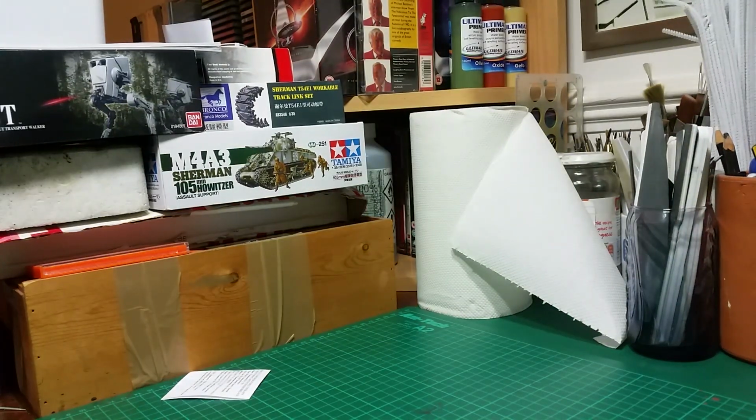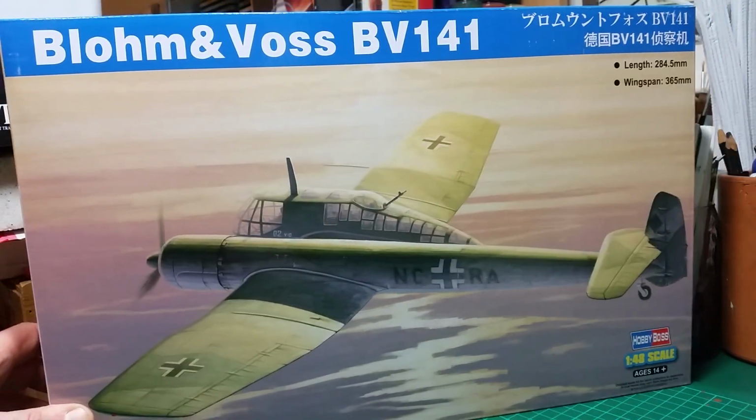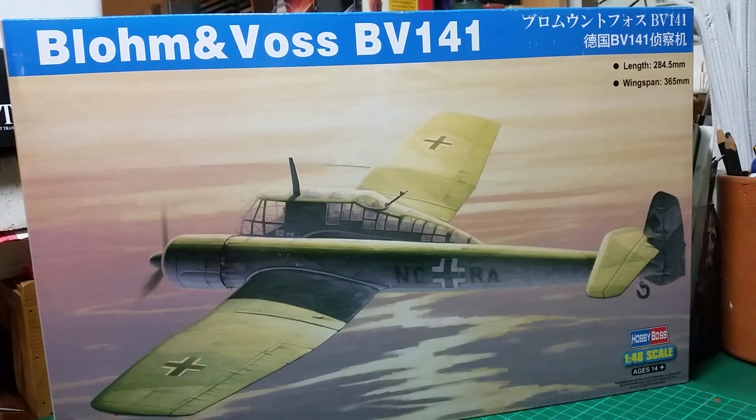And one I only got in the other day, which is an unusual subject, is one that Nikki at Veteranus Kits got to me in a very quick time, I have to say, so thank you, Nikki. Is this little beauty, which is the Blohm & Voss BV141. Now, I know one of the YouTube modellers actually built one of these when it first came out, and it looked a super kit. I will be getting an upgrade set with this and the masking set, just to give you that little bit of extra detail.